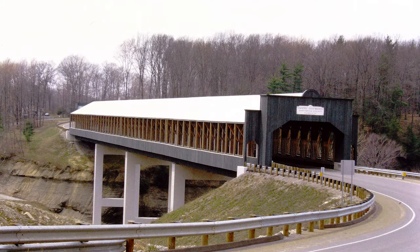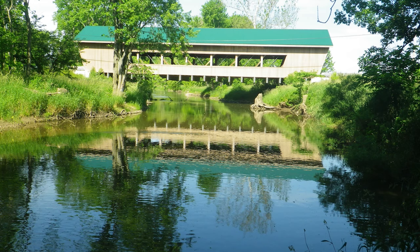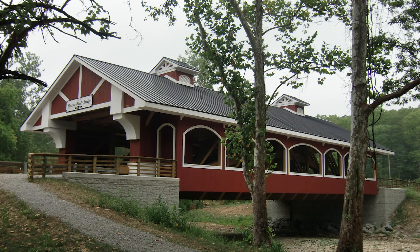So in addition to preserving these bridges, there have actually been a number of new, authentic wooden truss covered bridges built in the United States. In the last 30 years in Ohio alone, there have been 14. And these again are authentic wooden truss covered bridges built in the old style, but reinforced in a way that will allow them to support heavier traffic.